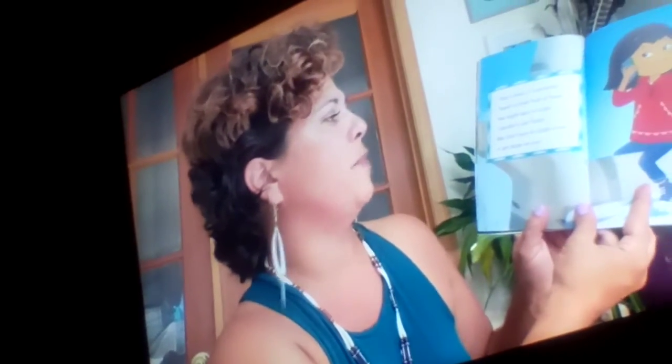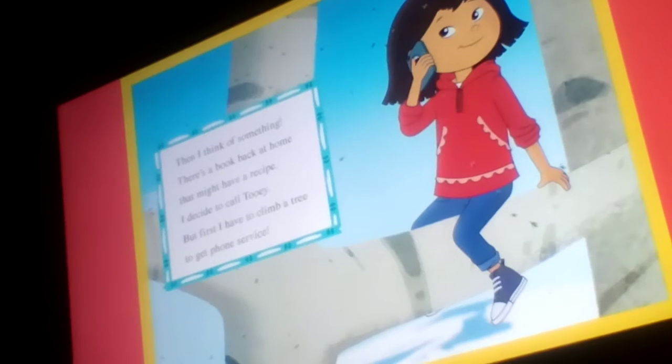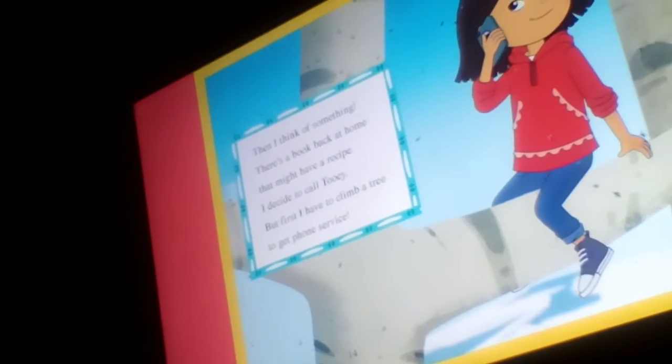Then I think of something. There's a book back at home that might have a recipe. I decide to call Tui. But first, I have to climb a tree to get phone service.